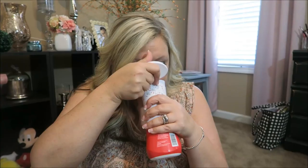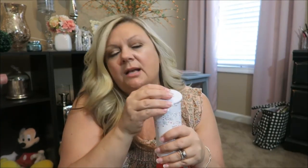I've been using this for a while. This one is a new scent though, and I really did like it. It kind of smelled like berry-ish, but it also smelled fresh. So I'm like, you know, I love having a fresh vajayjay. Who doesn't?